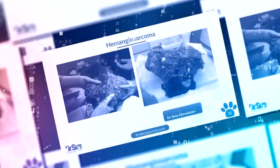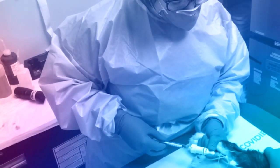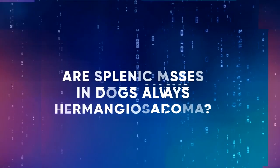Today is going to be a 3-part series all about splenic tumors, so masses in the spleen. And this can be a tough one because often if you're told that your dog has a mass in the spleen, we don't know what it is until we go to surgery. So there's so much information for me to break down that I'm breaking it into 3 parts. Let's highlight what we're going to talk about in the 3 parts, and then we're going to dive into this one.